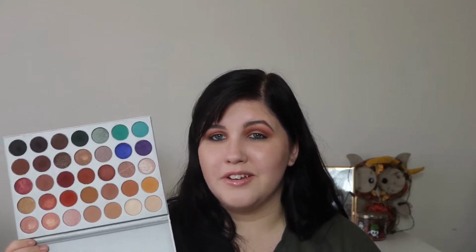The next one is the famous Morphe Jaclyn Hill palette. This is another one that I really just don't get much use out of. This one, along with the beige ones, kind of just get pushed to the back of my drawer and ignored a lot. I like this palette. I think my opinion on it has changed a lot since it first came out. It's definitely not my favorite anymore. It's not my go-to.